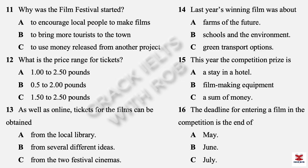Part 2. You will hear a talk on local radio about a short film festival in the town of Adbourne. Now you have some time to look at questions 11 to 16. Now listen and answer questions 11 to 16.